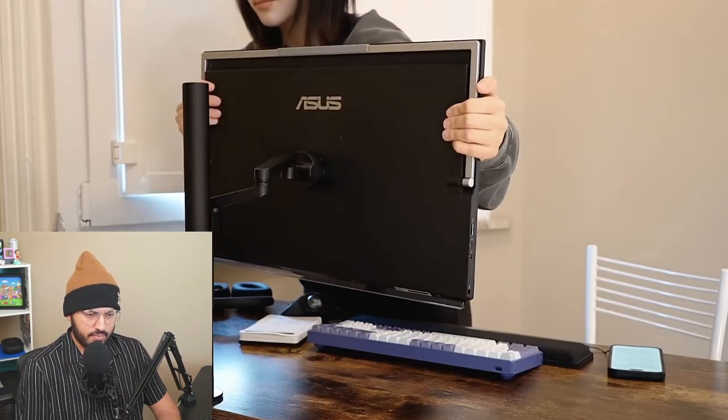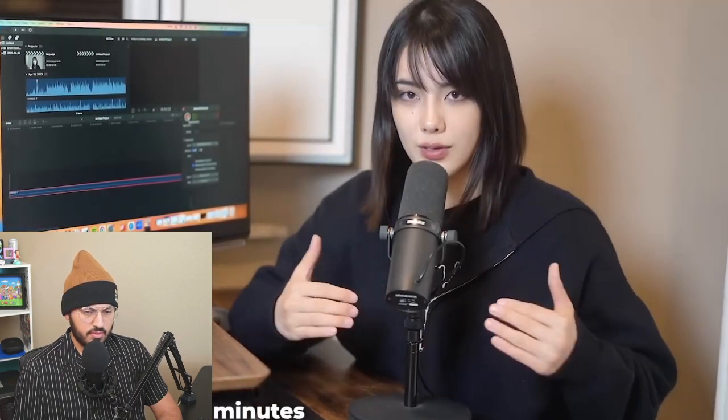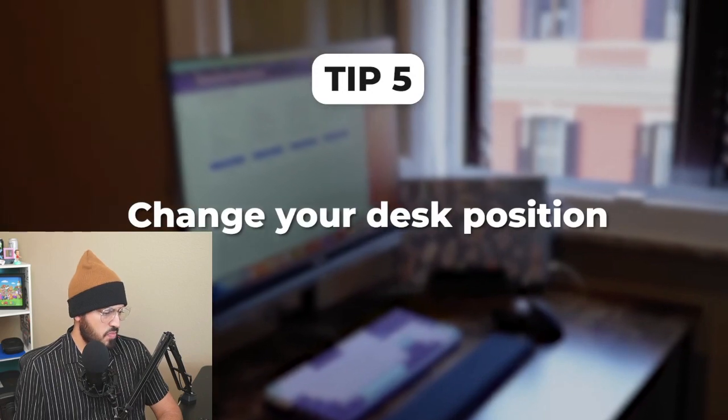This might sound really simple and stupid, but it's essential to maintain a clean and organized workspace. So make it a habit to tidy your desk for just 5 minutes at the end of each day. This simple routine will help you declutter your workspace, making it easier to focus when you start your day fresh the next morning. By dedicating a few minutes each day to tidy up, you will ensure that your workspace remains free of distractions, allowing you to concentrate on your tasks. Plus, it's a great way to wind down after a long day of work and mentally prepare for the next day. Tip number 5. Change your desk position.